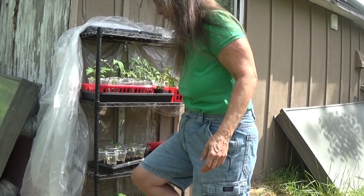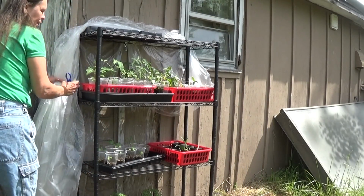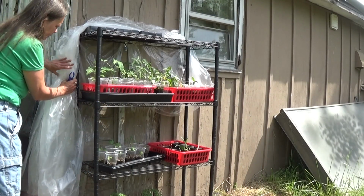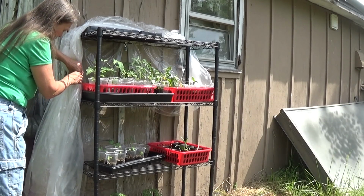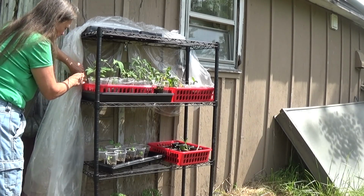Yeah, I still have tomatoes. I'm going to take some of these to St. Louis, and I'm still looking for homes locally for the others.